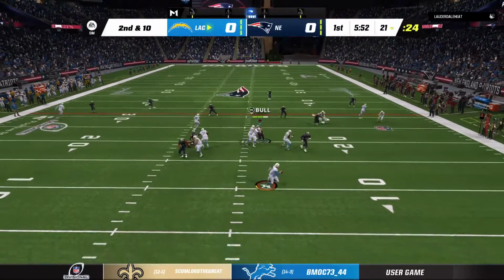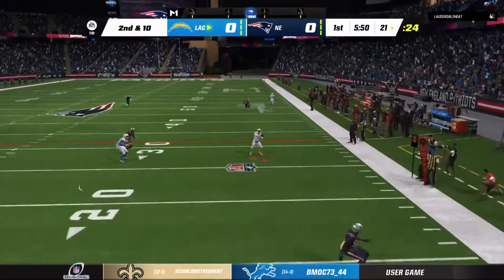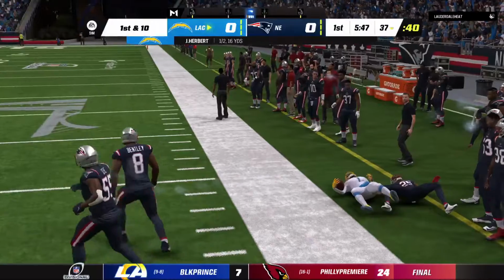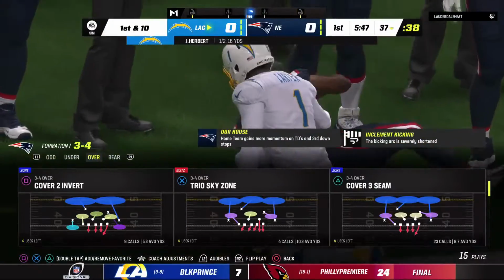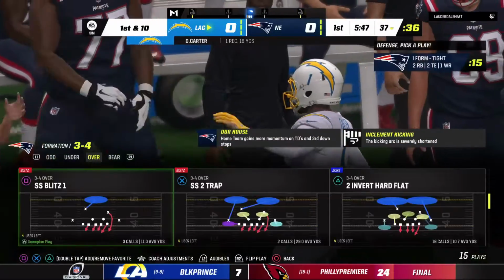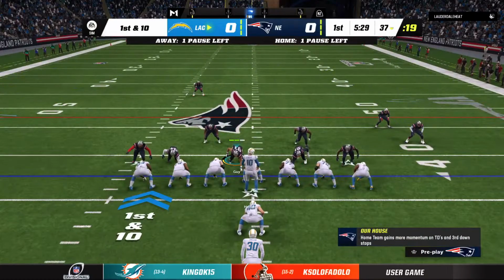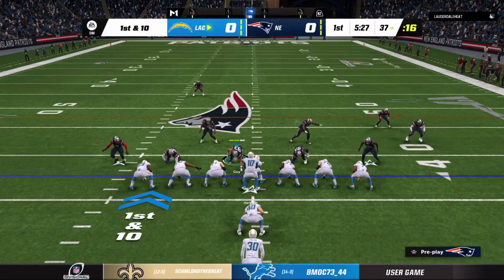On 2nd and 10, the ball back with Herbert. That's caught. It's DeAndre Carter. And he takes us beyond the 35 before going out of bounds. Just one catch for him last week in the wild card win, but getting involved early here and picks up the first. Line of scrimmage, the 37 on 1st and 10.